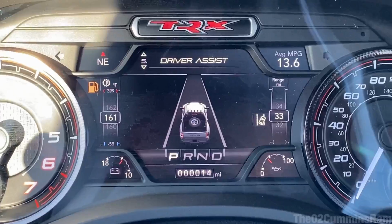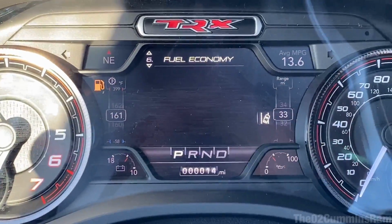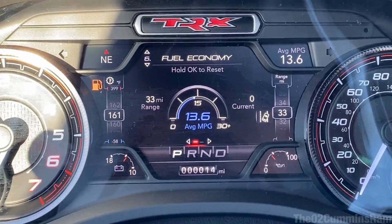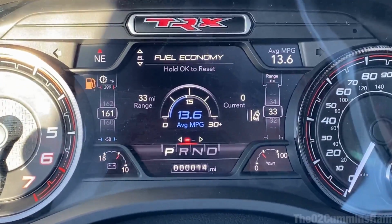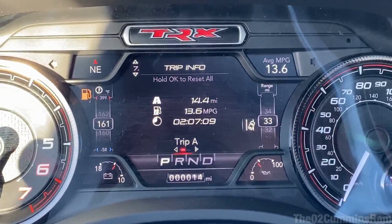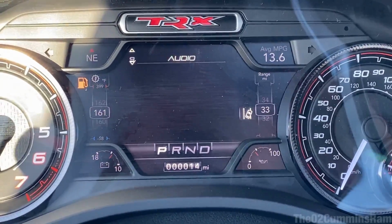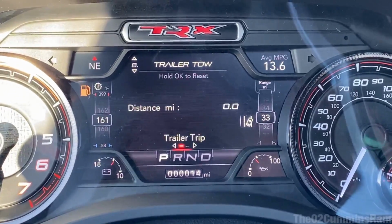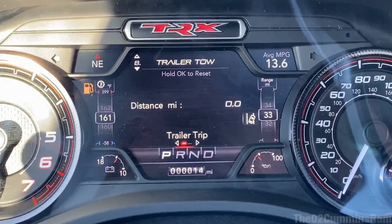Got driver assist, nothing there. Obviously that would pop up, you know, cars and whatnot. Fuel economy, not going to be getting much of that on this truck. 13.6 is what it's saying. You have it with or without the little current there. Trip A, trip B, trailer tow. Actually, we'll go back here. Trailer tow, trip, and then the actual trailer brake gain there.